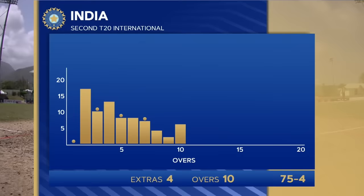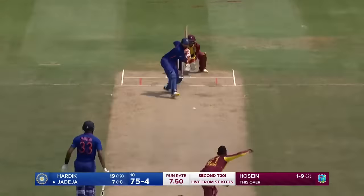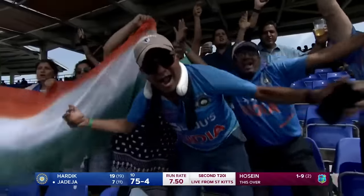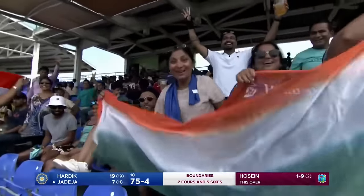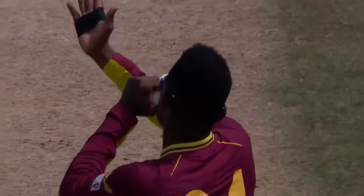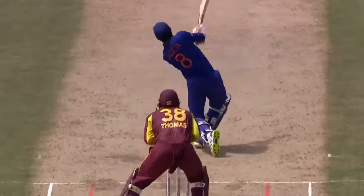Better returns for Jason Holder. His two overs just producing 10 runs. As evidenced there, low skyscrapers. That's 6. Wonderful use of the feet. Hitting with the turn. Good signs if you're an Indian fan. Well, I think Ravindra Jadeja is going to target Hussain. As you said, with the turn. Short boundaries.